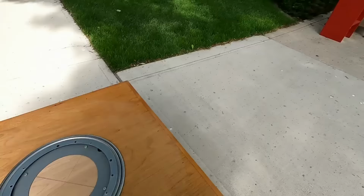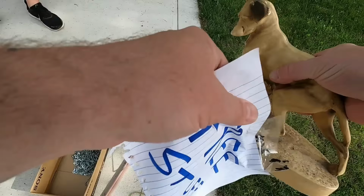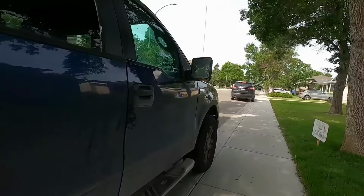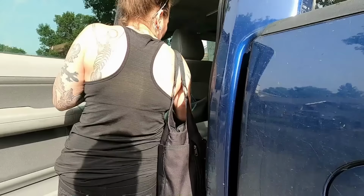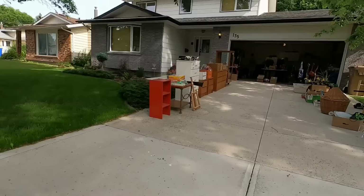Can you pick up this free lamp? Thank you. I wonder where the screws are for that. My God. Heavy? Yeah. Way heavier than that base. Probably. Got this thing in here, too. Okay, hopefully it's not too incredibly heavy.